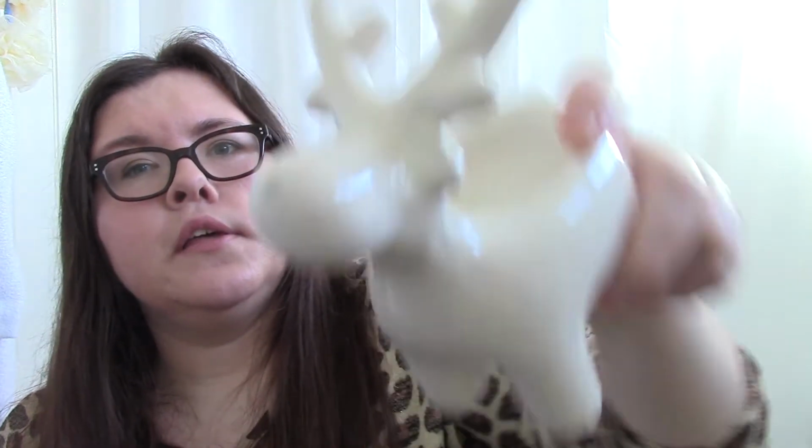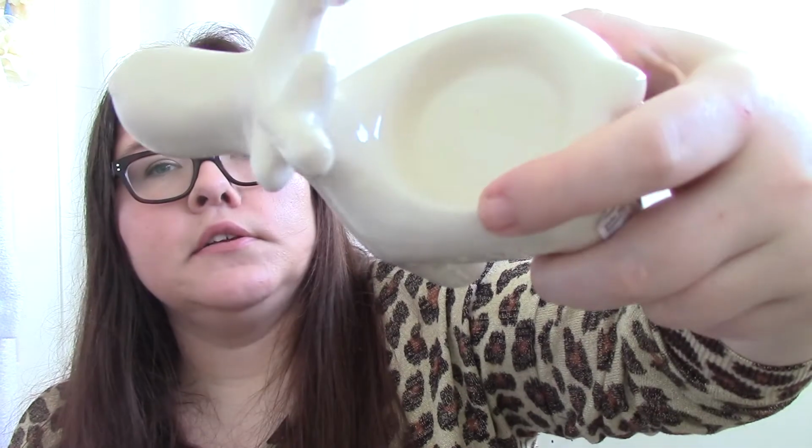And he also has a little chum, because I tried to get these as close as I could to match my smaller tea light holders. He also comes in a creamy off-white. My mum thought it looked like a cow. It does not look like a cow, it's a fat reindeer. So there he is, and again your section for your tea light in the back. I thought they were adorable.